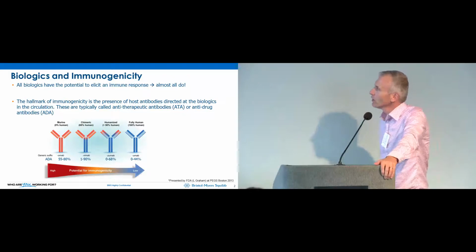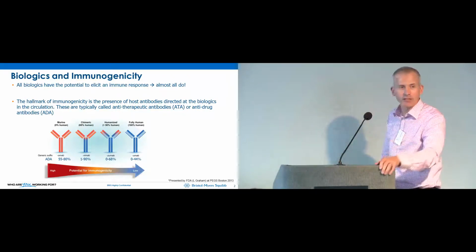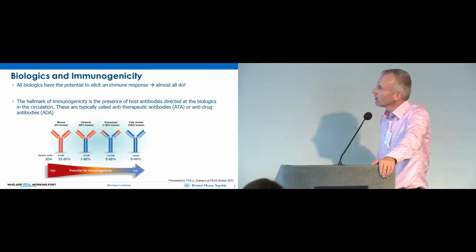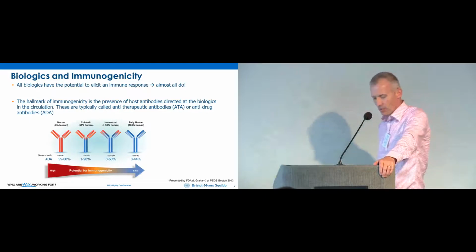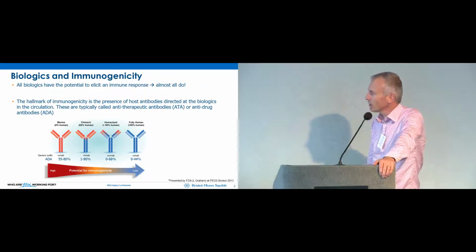All right, so the usual: pretty much all biologics have the potential to cause an immune response, and almost all do. And the hallmark of immunogenicity is obviously the anti-drug antibodies.